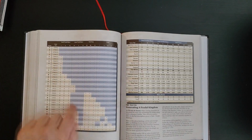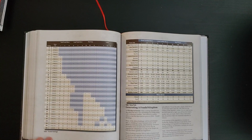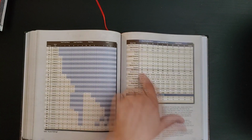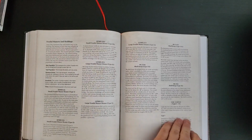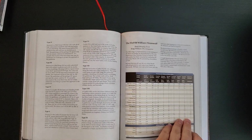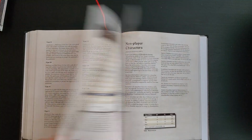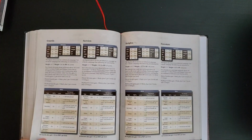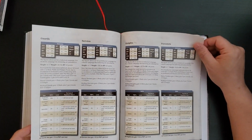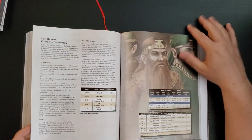Here's the fief table that tells you what you get if you have this level of fief. Same with this. And here's an example, the fief of William Fitzansculf. Okay. NPCs. So here's some, this is always nice to see too, some standard NPC templates. It's good to have that kind of thing.